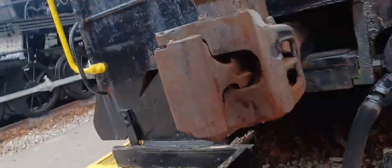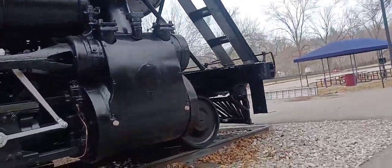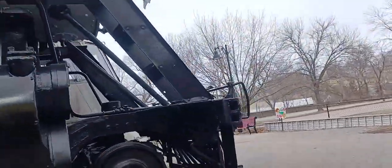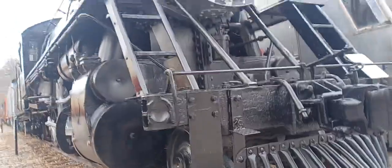Grandma, this is the secret shortcut. Here's Frisco 1621. Now also this engine's sister engine, 1630, you can find it operational at the Illinois Railroad Museum.